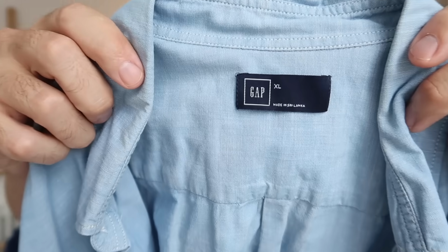And then a 50p item. There was a stall that had everything down to 50p. I think they'd reduced everything. I went a little bit later, which I think is becoming my go-to at the boot sale for getting the bargains. And in the 50p clothes rail, I spotted this Gap shirt.